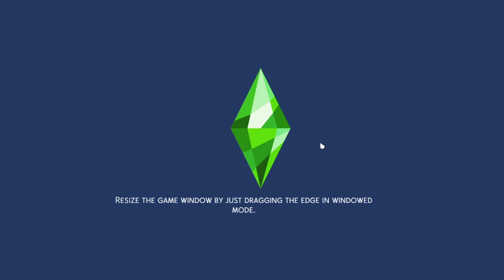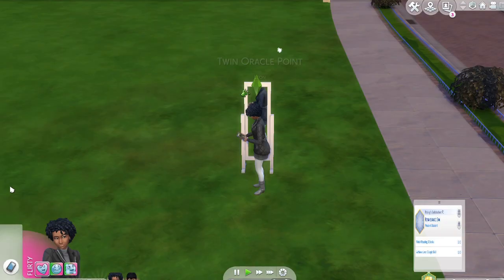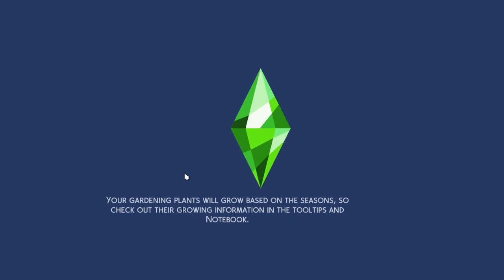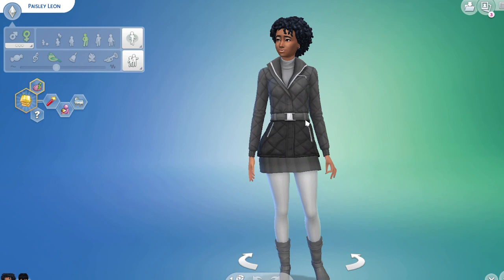Play Leon. Sheesh. Okay. So this is Paisley Leon, and this is Antonio Leon. I've already made the last names the same because you can't edit a pre-existing Sim, and the goal is for them to get married, basically.